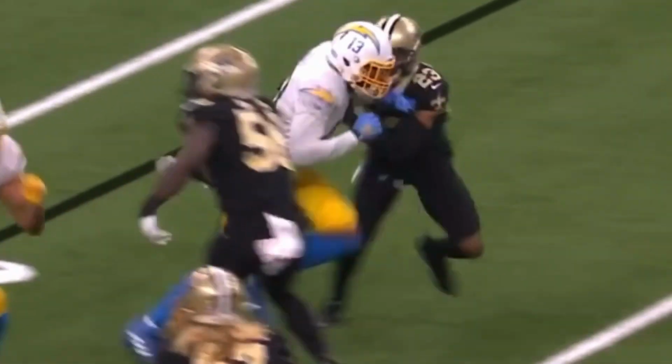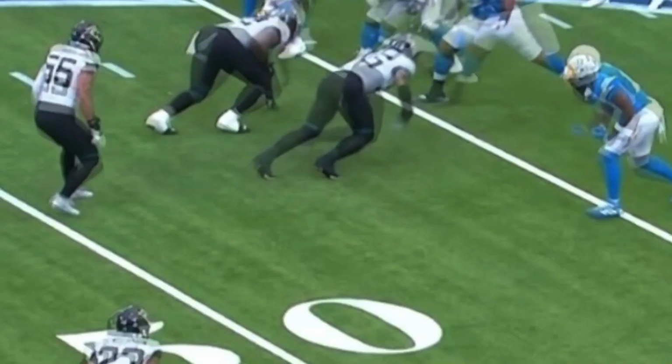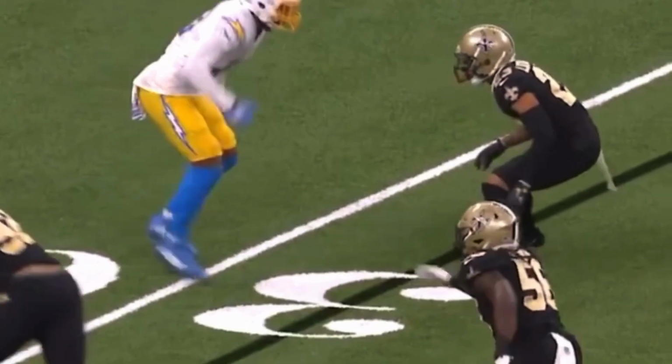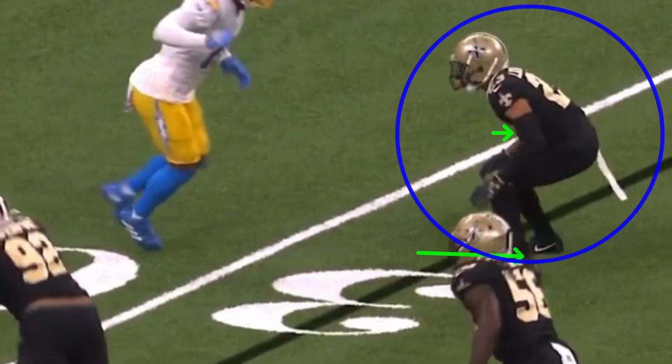Okay, so now we're going to be talking about an out route with an inside release, and how that hesitation release can serve to get a feel on this DB. We're going to be talking about how you guys want to be late with your hands. So you see how Allen right here, the DB's in this kind of catch technique. He wants us to come at him. He wants to get hands.